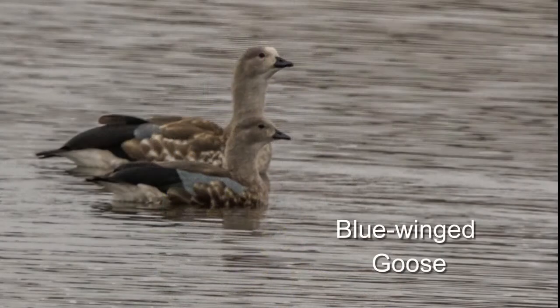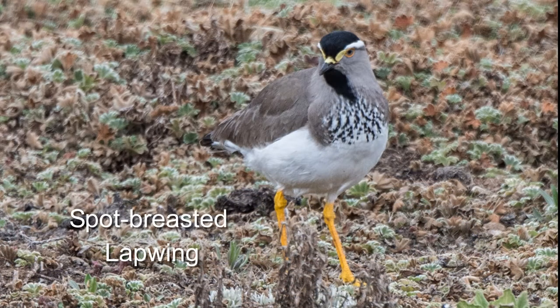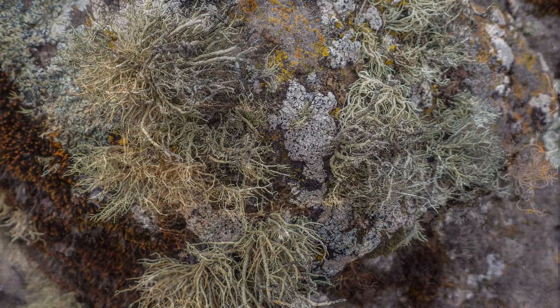The alpine lakes are home year-round to the blue-winged goose. Their plumage is thick, loose, and fur-like, an adaptation to this cold environment. The spot-breasted lapwing is also endemic to the Ethiopian highlands. Lichen takes on many forms in this extreme environment.